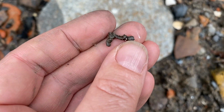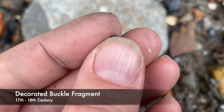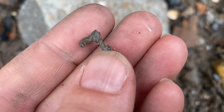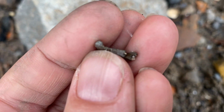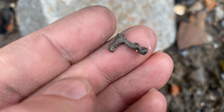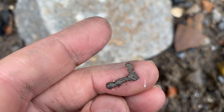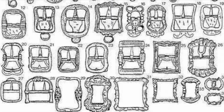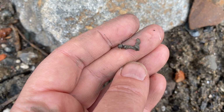Now I know at least one person who's going to feel my pain here. I'm paging you, Flo Fines. Look at this. The curse of the, I think, partial buckle continues. Yeah, look at that. Oh, what a beauty that would have been. Still cute just like that, isn't it? That would have been a lovely little buckle.